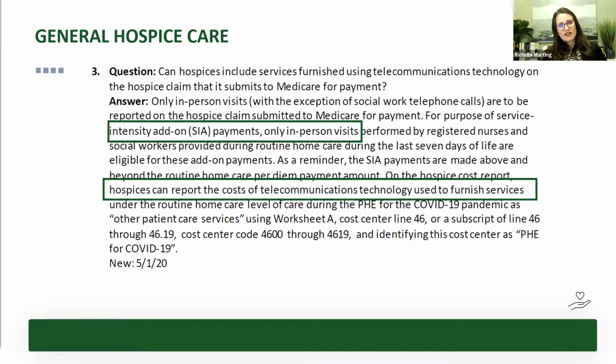Can those hospice services provided via a telecommunications technology, which can include audio only, except for the face-to-face requirement going into the third benefit period, can they be included on the hospice claim? And the answer to that is no, they're not included on the claim form itself if they're done via telecommunications technology. It's considered an administrative expense.